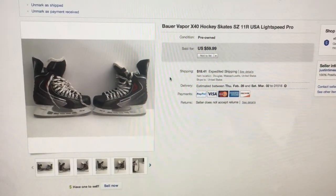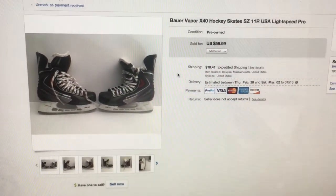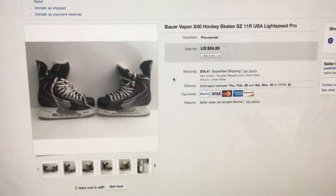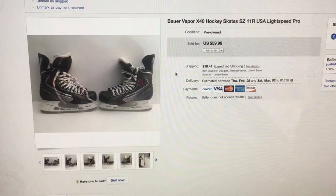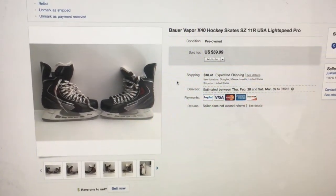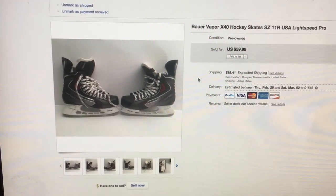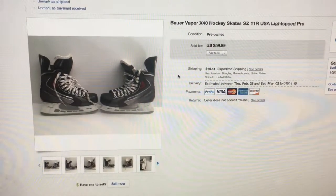So I had these for sale before with a box, but I had the ad wrong. I think I had them at like X70s or something, or X40s. I had a lot of views and nobody would buy them, and I listed them correctly, and they sold in seconds. Good sale, $59.99. I did a custom box and made $3 on the shipping. Yeah, it was a good deal.